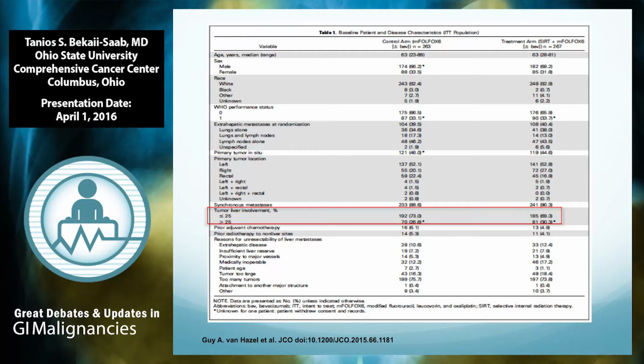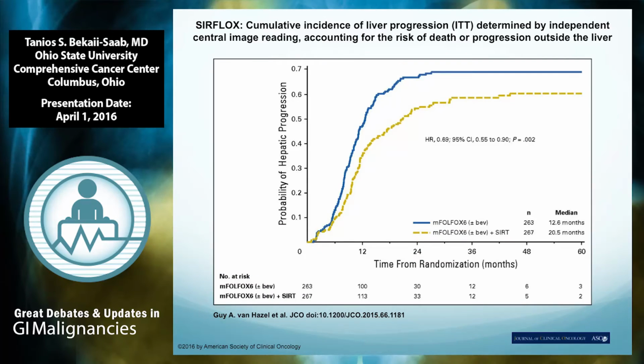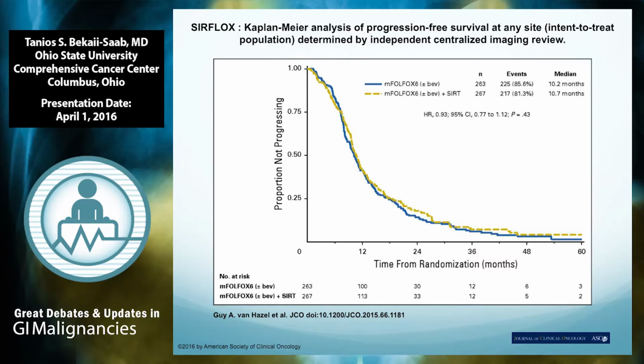But this was not the primary endpoint. This was a secondary endpoint. The primary endpoint, progression-free survival at any site, was negative. And so this study is essentially negative, and because it's a negative study, regardless of that exploratory endpoint, it should be taken as such. Unfortunately, this does not change the standard, which is chemotherapy plus a biologic in the first line.